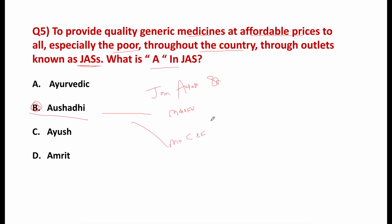and Department of Pharmaceuticals oversees this, and Department of Pharmaceuticals comes under Ministry of Chemical and Fertilizer. However, there is another type of medicine store called Amrit. Okay, Amrit medicine stores are run by the Ministry of Health and Family Welfare. Okay, there are two different ones. Jan Aushadhi stores are run by Ministry of Chemical and Fertilizer. Amrit stores are run by Ministry of Health and Family Welfare. So there is a difference between the two.